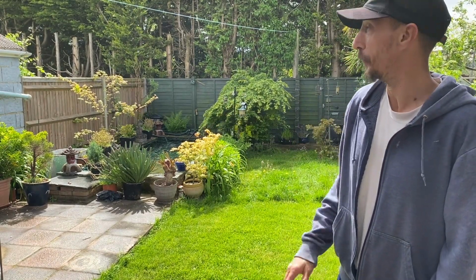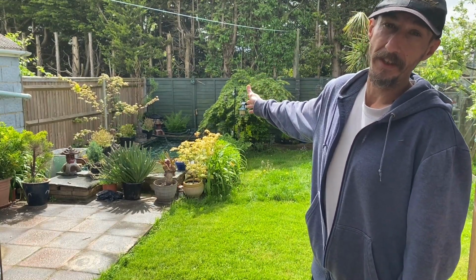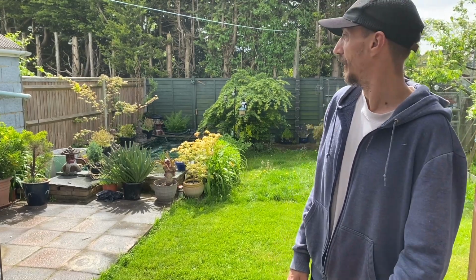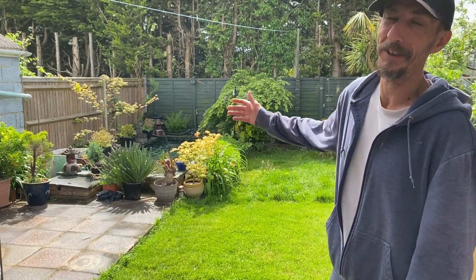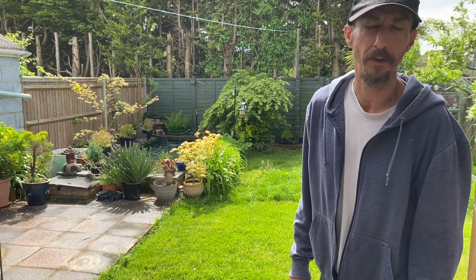If you're new to the channel, this was the pond that my father built in the late 80s, which I do have fond memories of myself and my sister helping out, but you know what it's like when you're 8-9 years old. You do sort of like 10 minutes of digging and go, that's it, I'm done. So I don't really remember doing a great deal, but I remember the photo being taken at least anyway, probably because I see the photo.